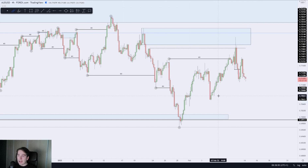Currently for Aussie dollar, I am pretty much aiming to take out this low over here where liquidity lies underneath. So let's see if we can reach that level in the near future alongside that dollar index bullishness. So that is that for Aussie dollar.